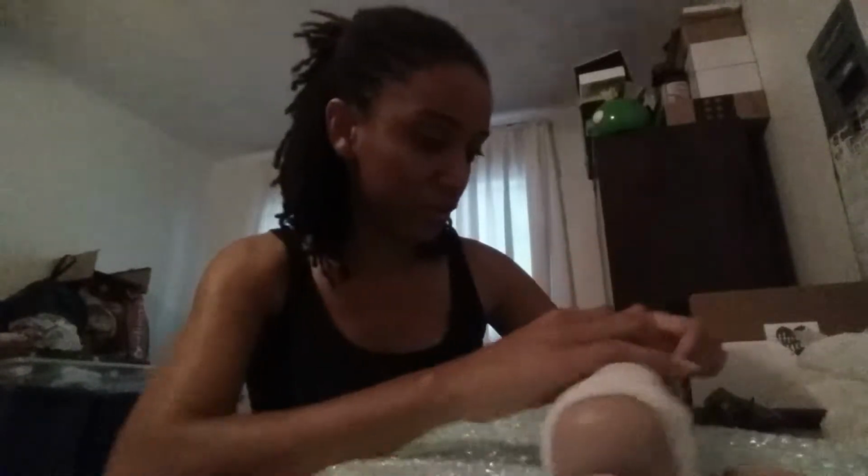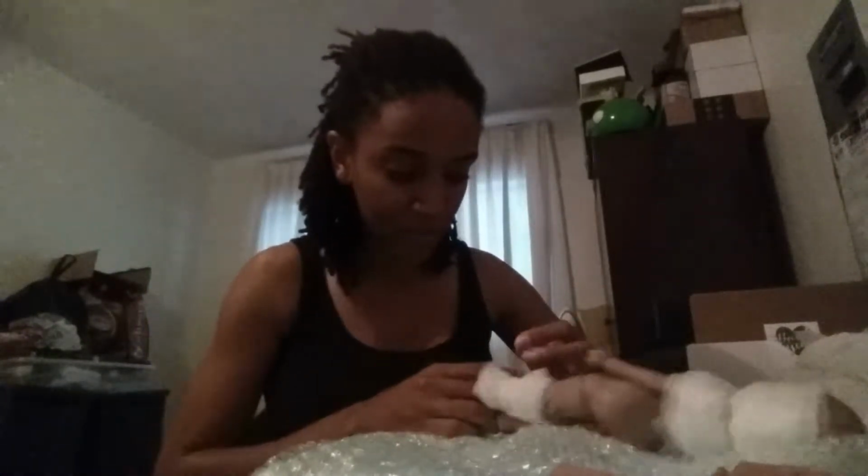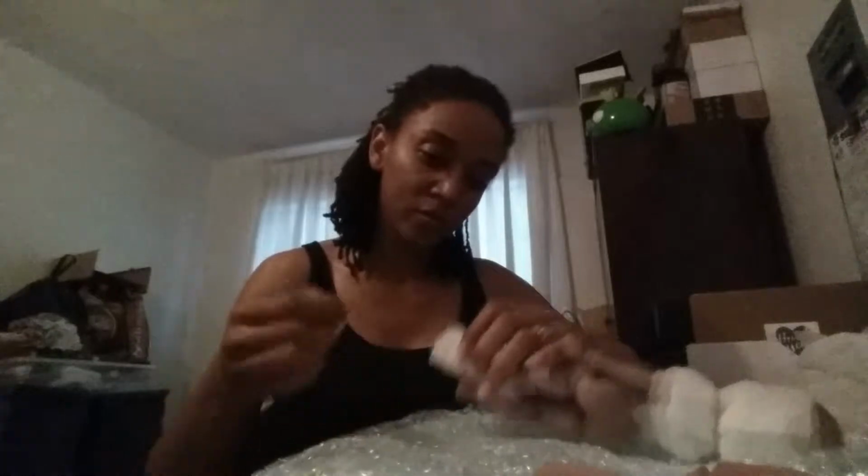Oh, she has some really, really good stringing. Like, this is really well strung. And you kind of have to pull the knee joint out a little bit in order to bend it. That's kind of cool. So no worries about her suddenly having her knee collapse when she's standing up, since there's a stop at the back of the knee. It's pretty nice.